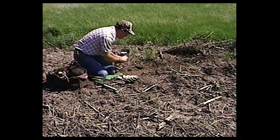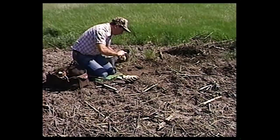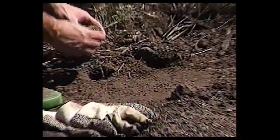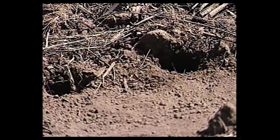I'm just going to stick that in the hole. Put my lure in here. I'll use about 1/10 of an ounce of lure. Just about 1/10 of an ounce. Let that lure holder fall down in there.